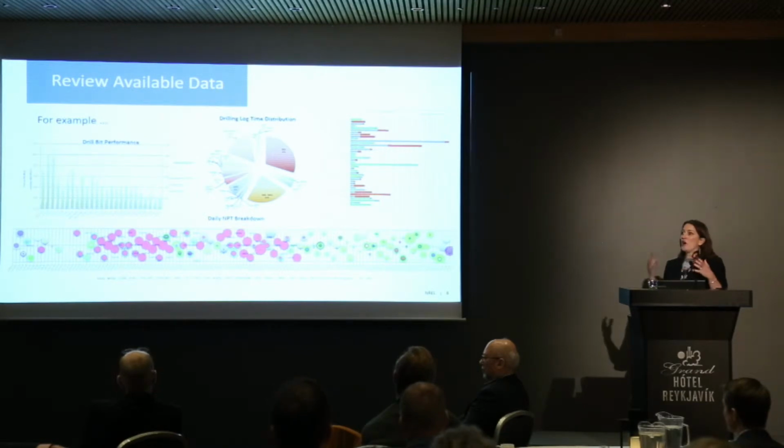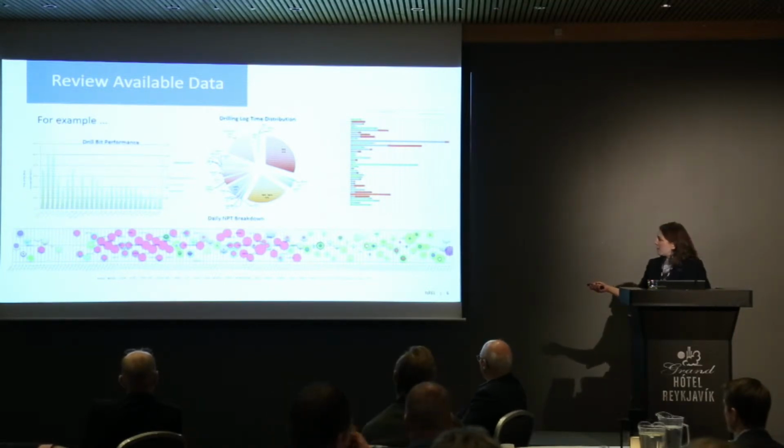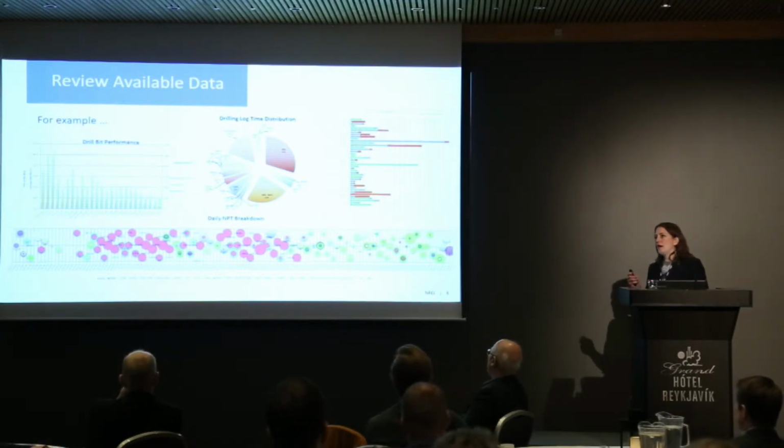So you take all of your data, just like with the paper airplanes, but now you're looking at your drilling data, and you're saying, all right, what's the drill performance over time? And these are all the different drill bits, and some of them have longer performance than others. Is it really because there's a difference in bits? Some of it may be due to geology, but is some of it just based on how efficiently you use that drill bit? You take all of your different time.